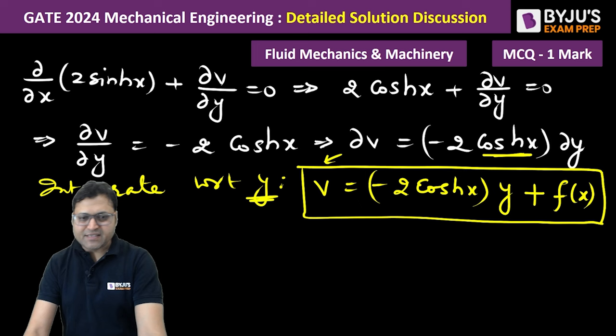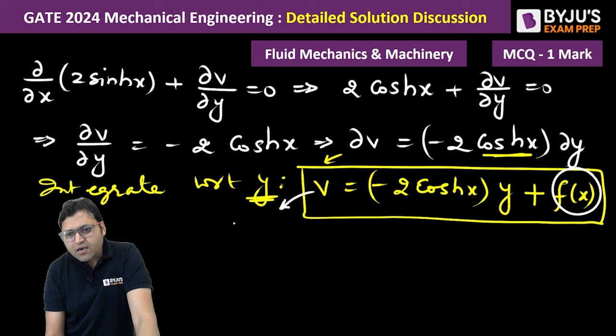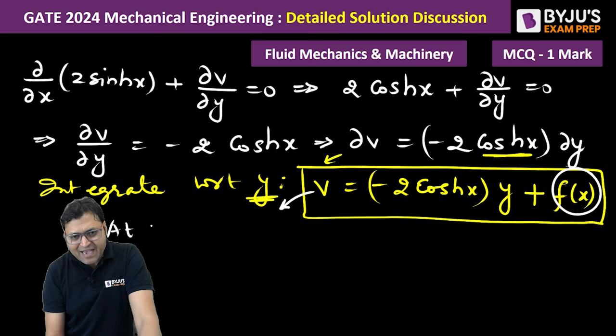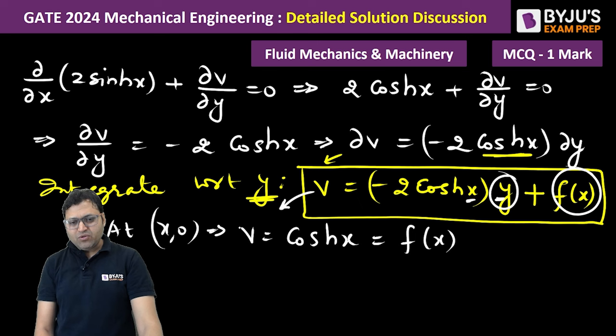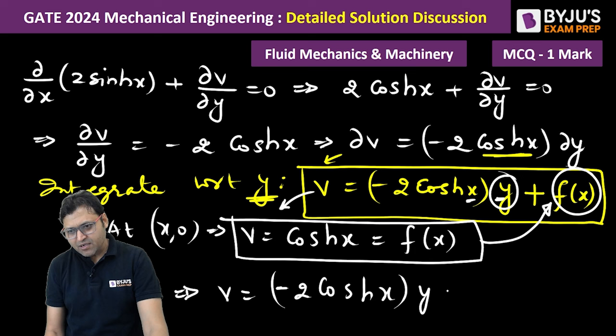Now, to find the value of f(x), at x comma 0, v is cos hyperbolic x. At x comma 0, v is equal to cos hyperbolic x. Put the value x comma 0. If we put y is equal to 0, then that will become f(x), isn't it? At x comma 0, the value of v will be cos hyperbolic x. So f(x) is equal to cos hyperbolic x. So in our expression, put the value here. So v will be equal to minus 2 cos hyperbolic x into y plus cos hyperbolic x, right?